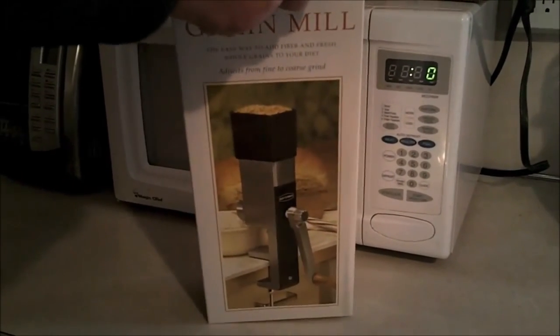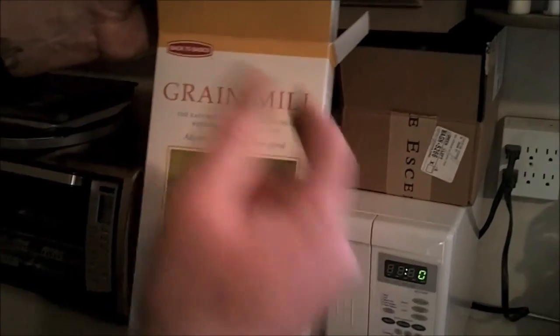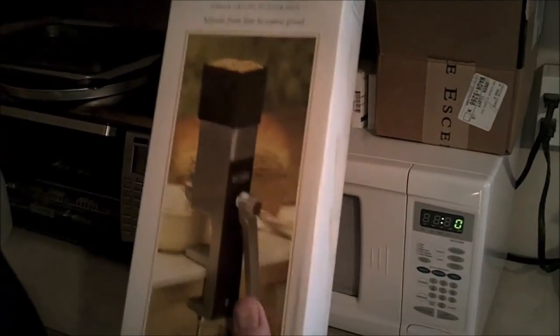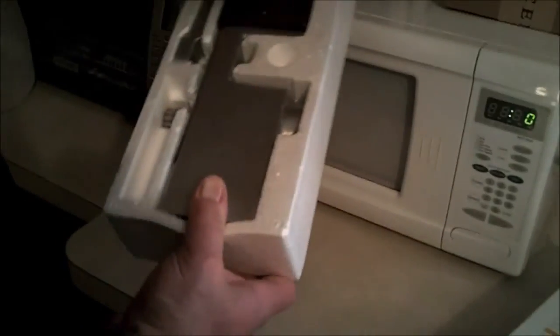So if I'm grinding my own wheat, it'll be with something electronic until I absolutely need to use this. In fact, I'm going to get another one of these and just have it down in the basement as a spare, because I'm a bit of a redundancy nut. Nice. That's basically the grain mill right there.